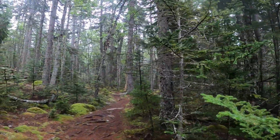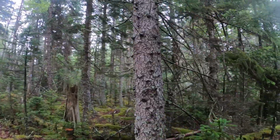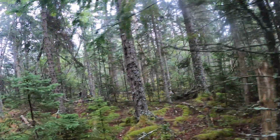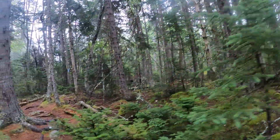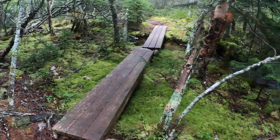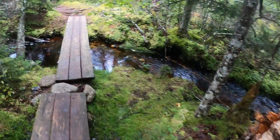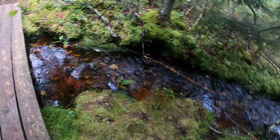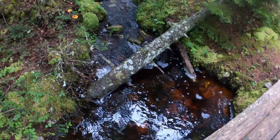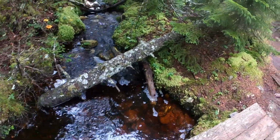260 feet here. Is a 260-foot incline on this trail? Mm-hmm. That's not bad. 260-foot elevation gain. Yeah. Really easy so far to get through. I agree. All right, we've got a nice little wood plank bridge here over this stream. There's that really pretty red color in the water again. We're gonna have to look that up. Yeah, it's pretty.